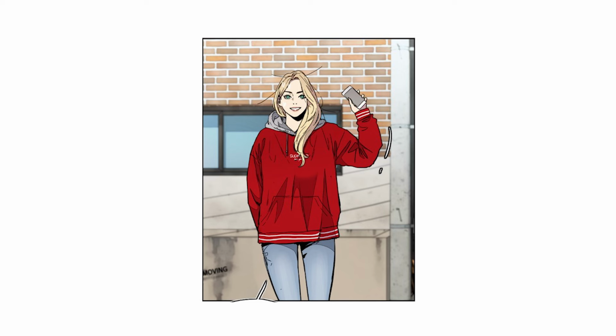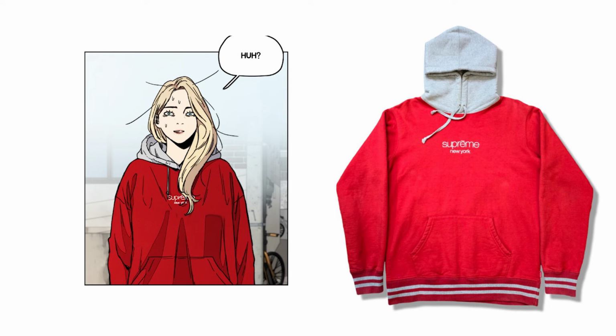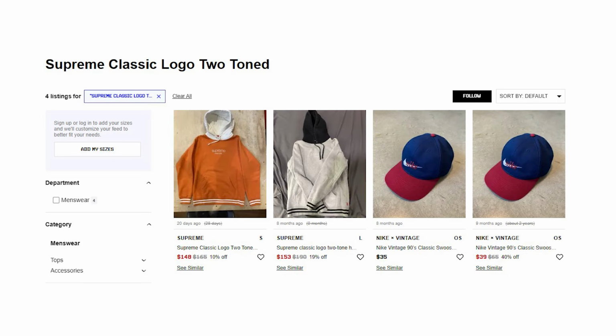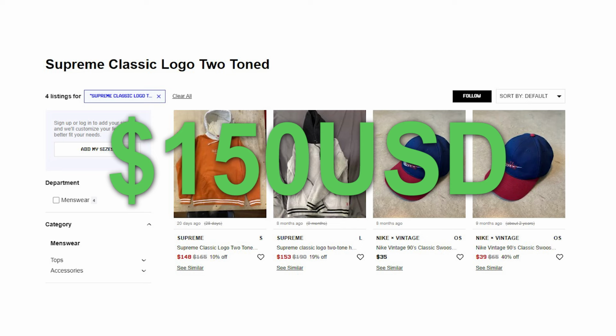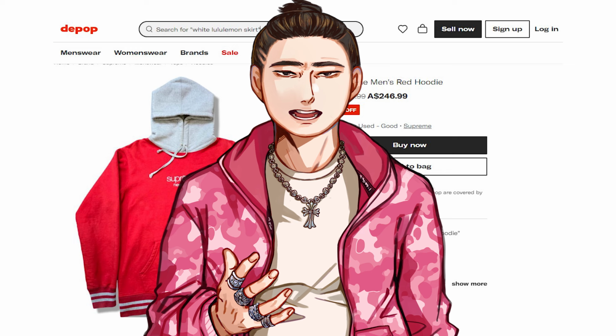Shelly's next fit has her in light blue skinny jeans and a Supreme hoodie. Specifically, this is the Supreme Classic logo two-tone hoodie in red. I couldn't find any listings for this exact hoodie, but I did find some Grailed listings for this hoodie in 2 different colors, both selling for about $150 US. I did find one on Depop for about the same price, although buyers beware. With Depop, always legit check yourselves as there's no real authenticity measures to keep fakes off the platform.